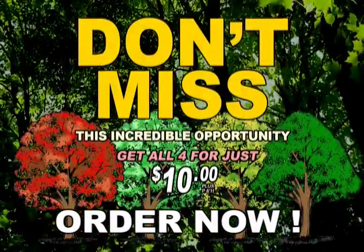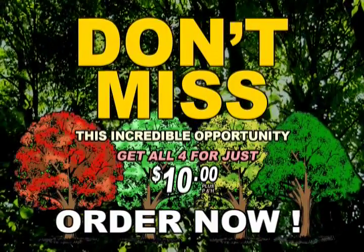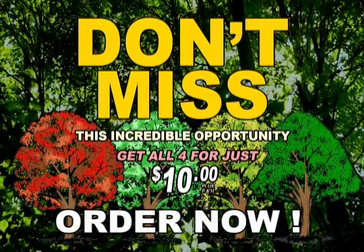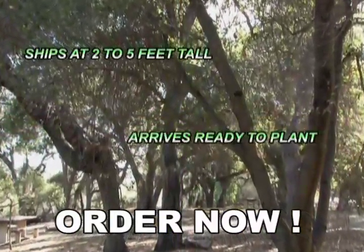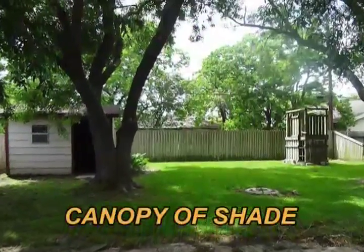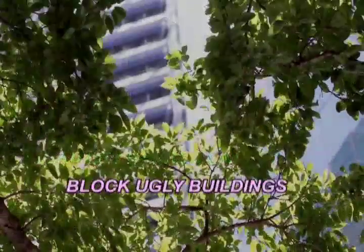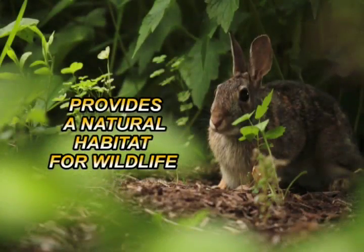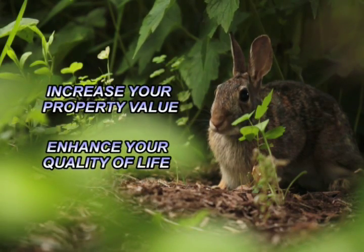Don't miss this incredible opportunity to get all four of America's Premier Shade Trees now for the unbelievable price of only $10 plus shipping. Your shade tree collection ships at 2 to 5 feet tall and arrives ready to plant. These amazing trees quickly skyrocket up to 80 feet high and provide a thick green canopy of shade for your home and yard. Plant them to beautify barren landscapes, block ugly buildings, or to provide a natural habitat for wildlife right in your own backyard. They're sure to increase your home's property value and enhance your quality of life.